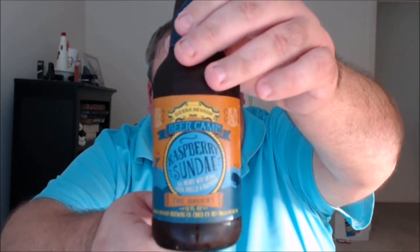So that is the Atlantic Style Ale, the collaboration with Fuller's Brewery. Let's move on to the next beer. All right, final beer from the pack. This is a collaboration with the brewery in Placentia, California. This is the Raspberry Sundae Ale.